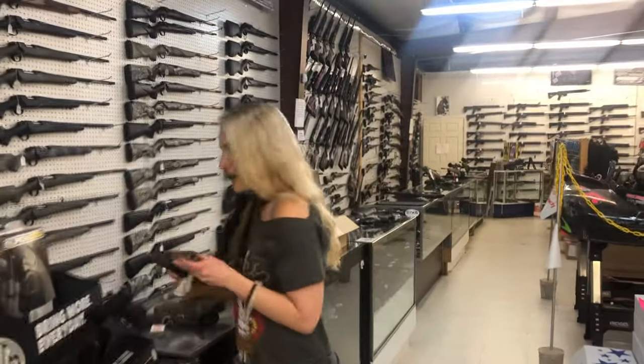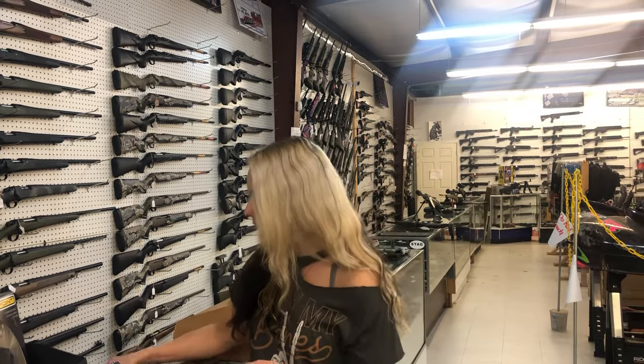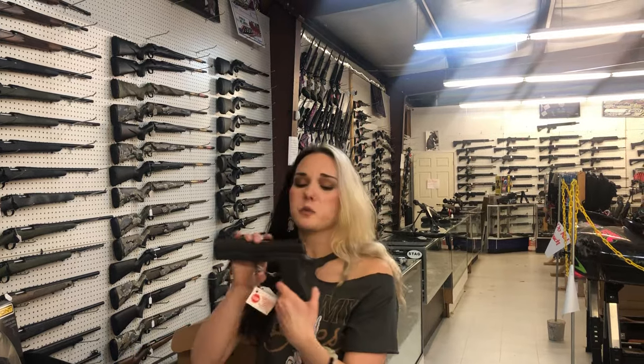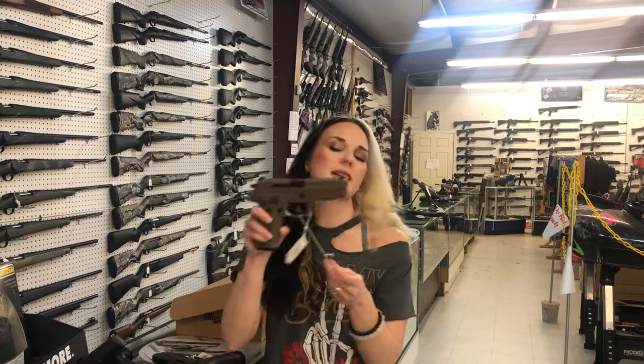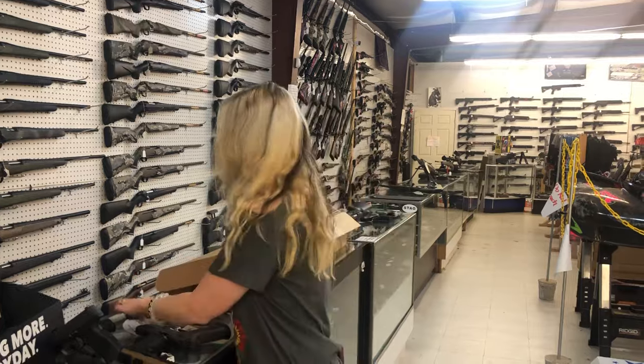SIG P320 Endure 10mm are in stock. I also have the X10 full size and compact in the 10mm. 226 Elite. 320 AXG Legions are here. I also have the X5 Legions and the X Carry Legions in the 320 setup. 226 Elite Scorpion 9mm.